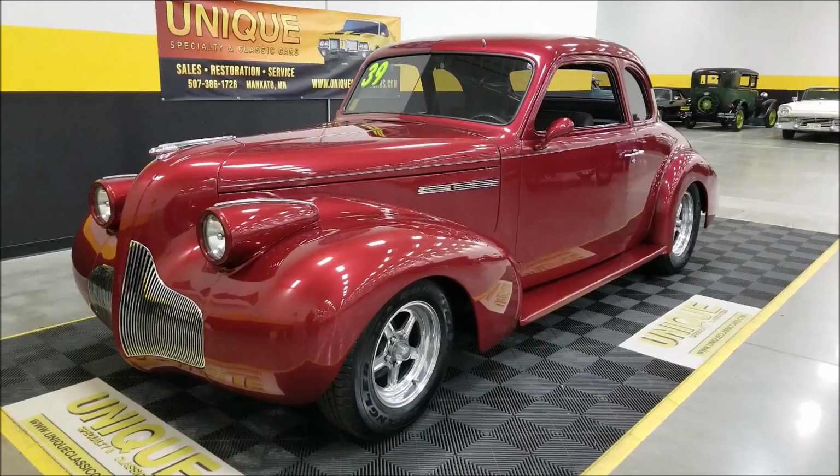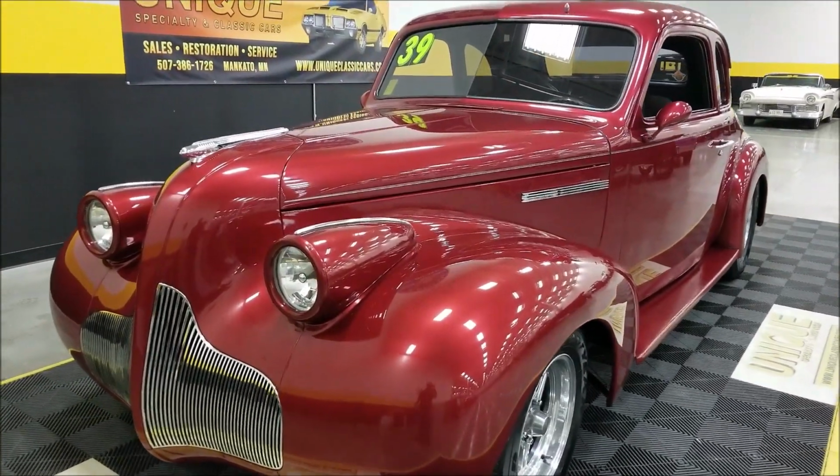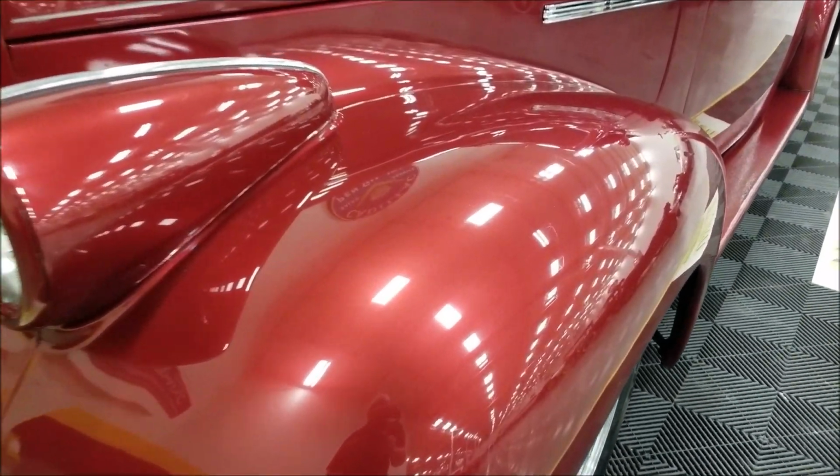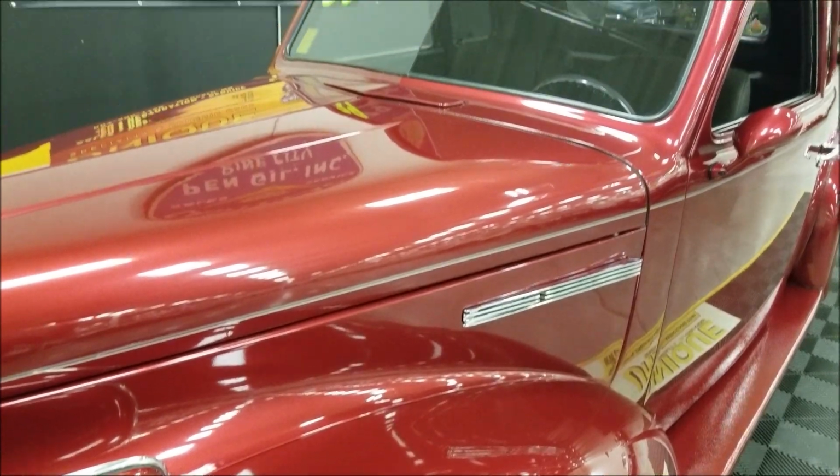As you can see, the paint on it is very nice, especially since it is so fresh. It's kind of a wine, a little bit of metallic in it, but a very nice paint job done on this one.